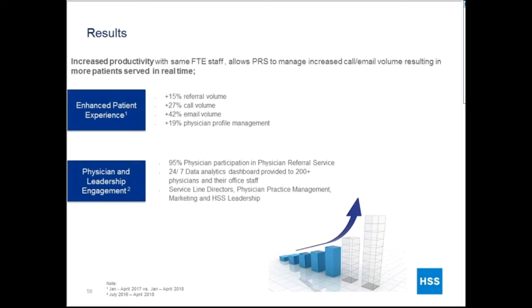We were getting information into the hands of patients as fast as possible, allowing them to move forward with their care. And so with the same number of staff, we were able to manage overall, we increased referral volume by 15%. And this came through a call volume increase of 27%, 42% increase in email volume, and we also were able to manage 19% more physician profiles than before. And with new physicians coming on board and managing their profiles with the same number of staff, that also provided access for our patients.